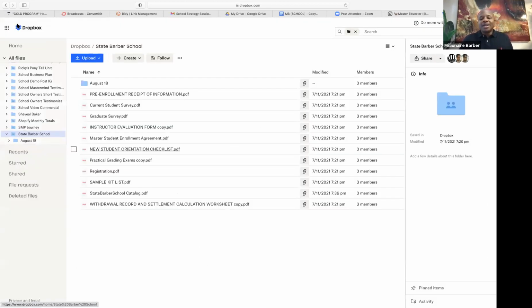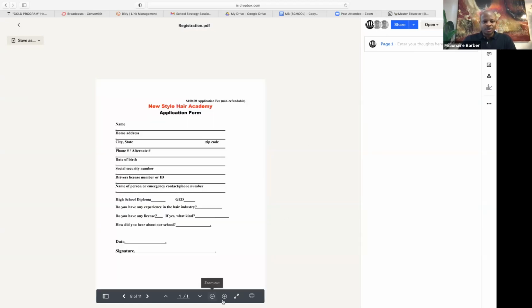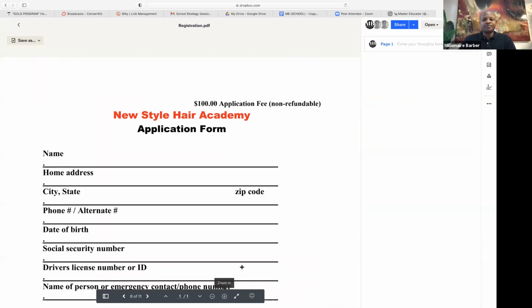Go back. What other documents do they need? I'm glad you asked. Registration. Here's the registration. Let's make it bigger. We're going to make the registration bigger. Now, I've got something to share with you all.